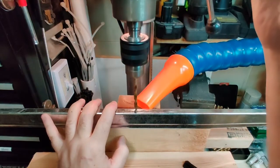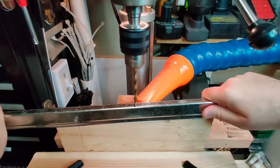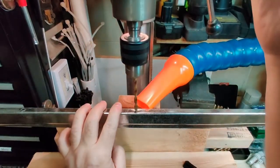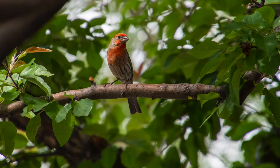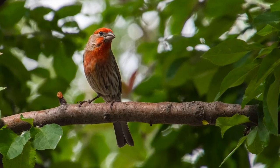I also decided to make these for 7 of my windows, so I made a simple jig for drilling the nearly 100 holes I needed for my situation. If you're only making 1 or 2 bird savers, the jig might not be needed. So let's get started making one of these and help our flying friends stay safe.